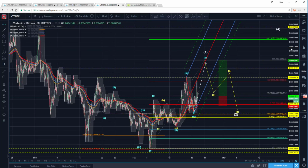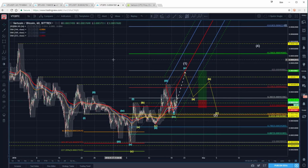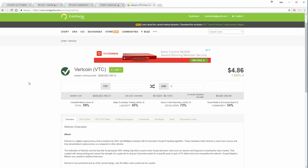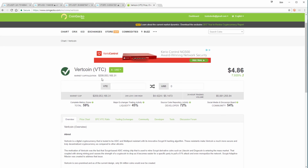So again, unless you're just itching to get into this trade because you like the fundamental story, which I respect. If you want to be in because you like the story, and if we look over here at Vertcoin, one of the things that is really appealing about Vertcoin is it's been around for a while, so 4 years. So the market cap still is relatively low. So after 4 years, you'd anticipate that the metric score here, their composite, would be over 50.